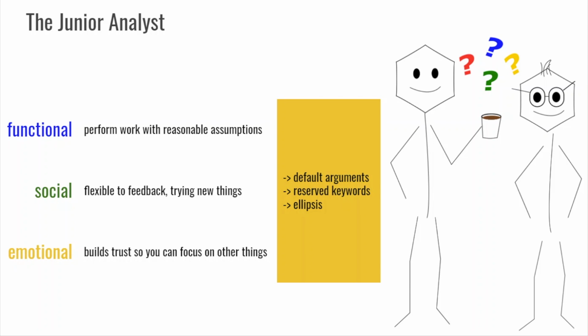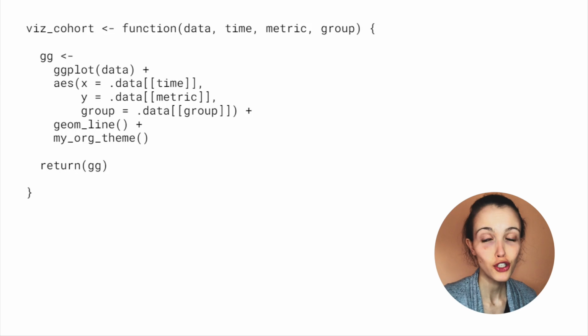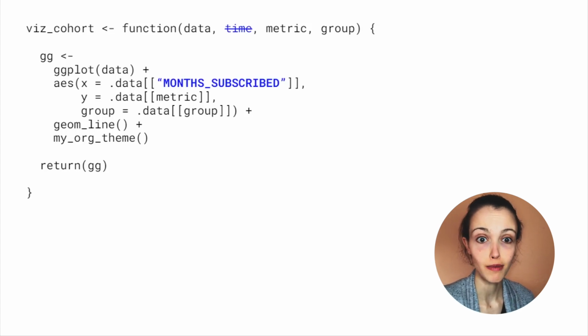To illustrate, imagine a basic visualization function that wraps ggplot2 code but allows users to input their preferred x, y, and grouping variables to draw cohort curves. This function is fine, but we can probably draw on institutional knowledge to push our junior analyst to be a little bit more proactive. If we relied on the same opinionated design as the IT guy, we might consider hard-coding some of the variables inside of the function. Here, though, that isn't a great approach. It isn't the junior analyst's job to give edicts.